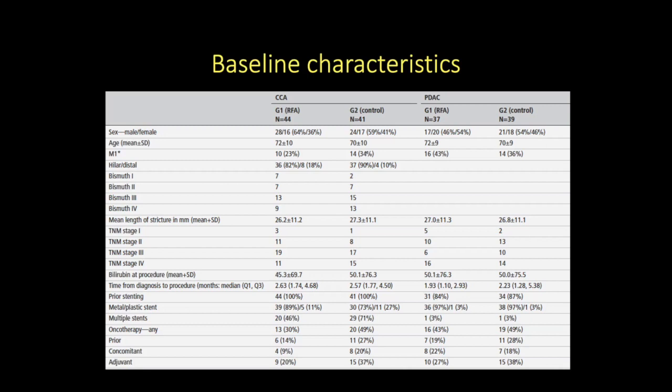So the majority of patients had Bismuth 1, 2, or 3 stricture. 9 patients in the RFA group, and 13 in the control group had Bismuth type 4 malignant biliary stricture. 15 patients in the control group, 11 patients in the RFA group had stage 4 cancer. The bilirubin at procedure, the mean was 45 and 50.